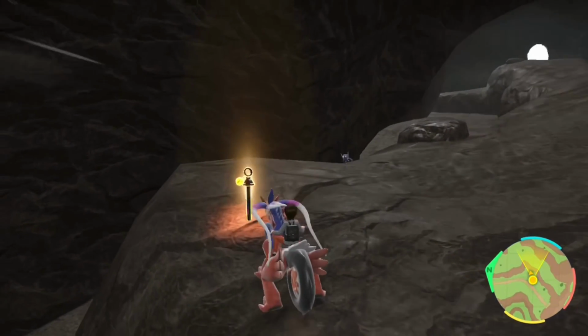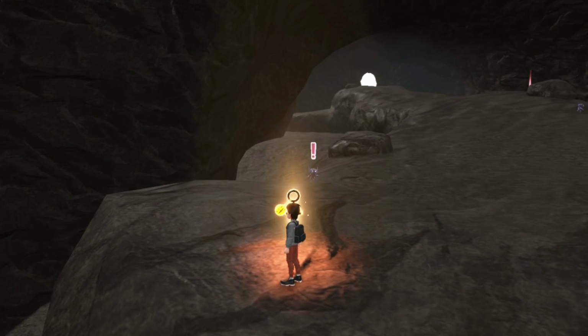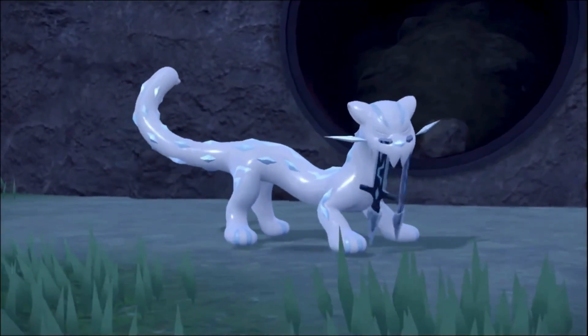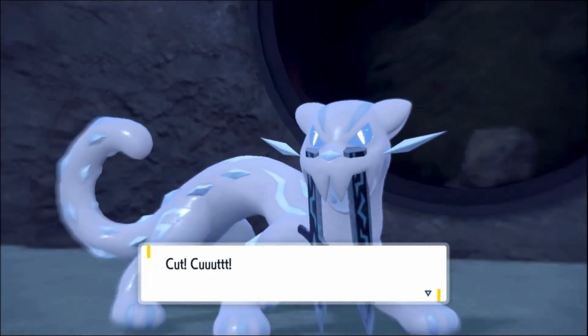After that, it was basically rinse and repeat for the other legendaries, each with their own set of stakes to discover and seals to break. To the west is the Ice Wren Shrine, and inside is the saber-toothed ferret, Chien-Pao.